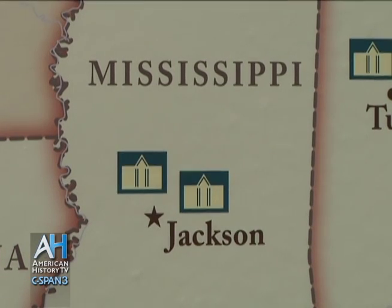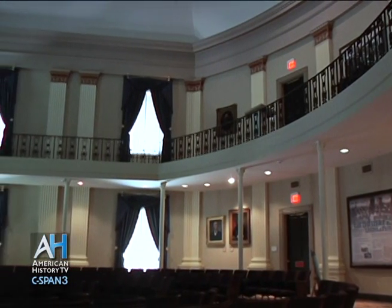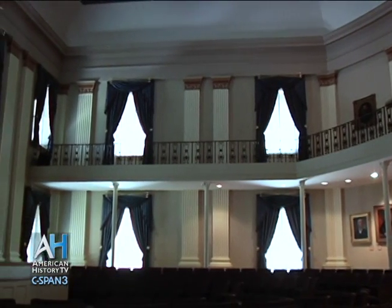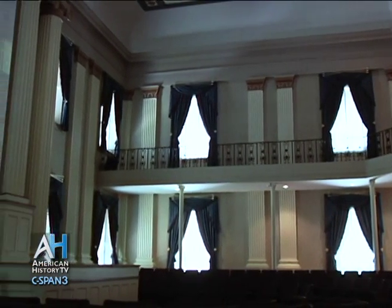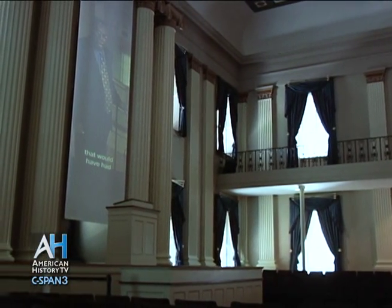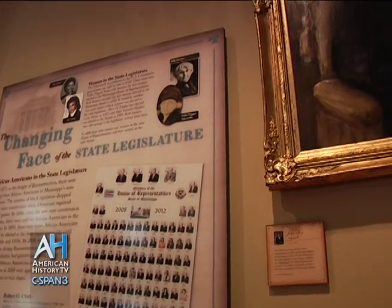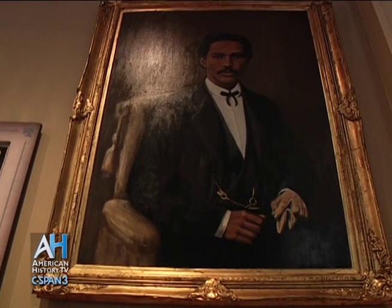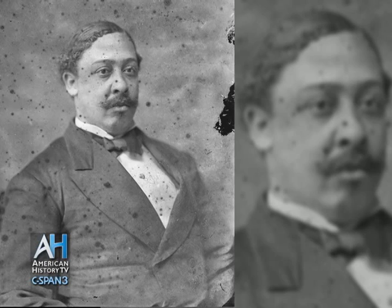After the Civil War, one of the more interesting stories that took place in this room deals with a man named John Roy Lynch. John Roy Lynch was a former slave who earned his freedom during the Civil War and rose dramatically throughout the ranks, becoming a member of the Mississippi House of Representatives and eventually becoming the first black speaker of the House of Representatives. He spoke in this very room. He went on to become a U.S. representative. So one of the biggest rags to riches stories is John Roy Lynch, who we like to talk about.